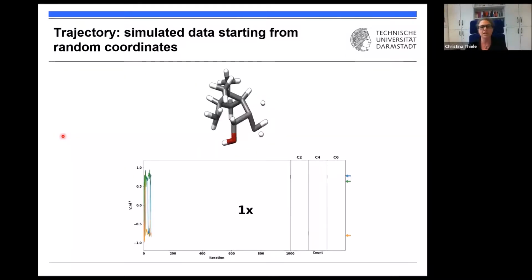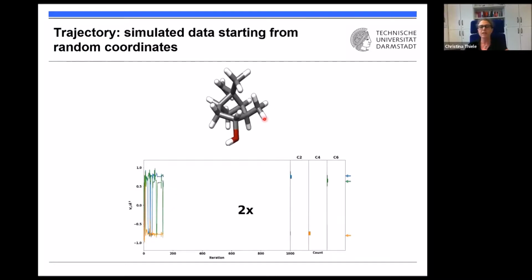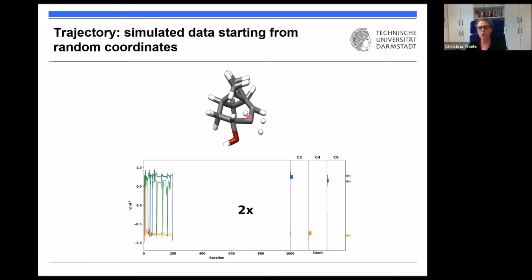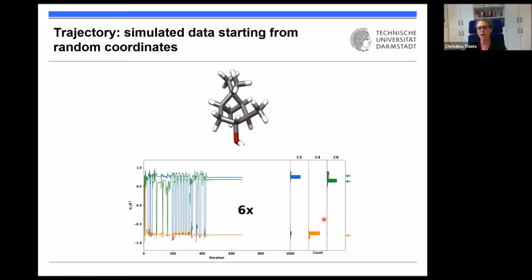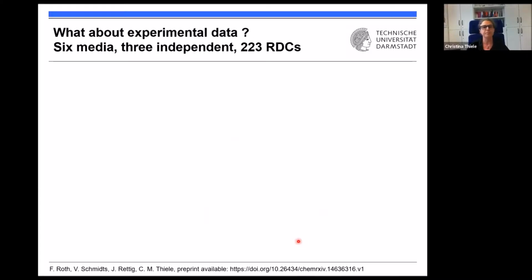So what you see here is that first a reasonable scaffold evolves, and then some inversions take place, and you can see this also in the trajectory, especially this center here inverts, and at some point this inversion stops, and then your structure remains stable. And here on the right-hand side, the histograms show that the correct chiral volume is obtained in most cases. For this one, you don't need this, but for the experimental data, you will need it.